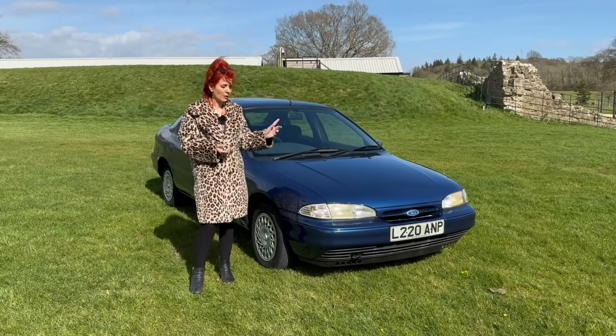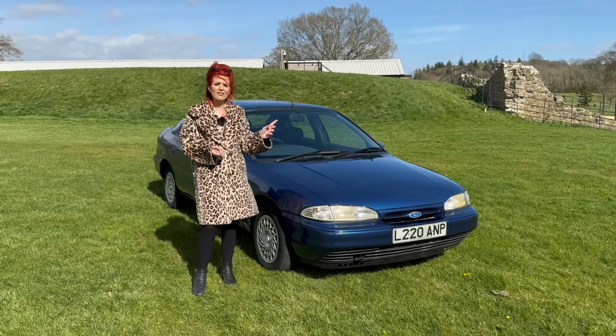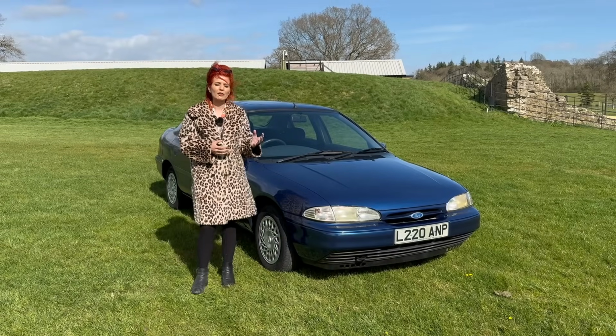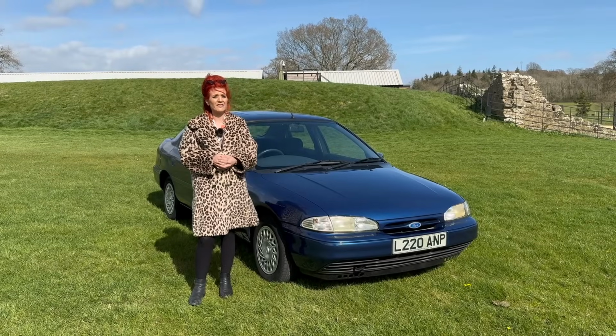So as I said, the way we're going to do it today, we're going to have a look around the outside, have a look under the bonnet, inside the boot, so we can see how much space all those reps had, those family men and all the owners in between. And we're going to have a look at the interior because there's a lot more than you might be expecting for a car released in 1993.